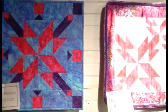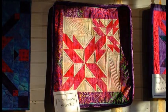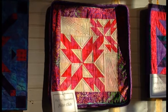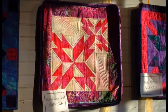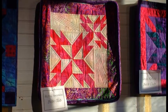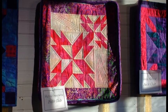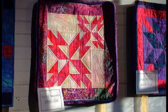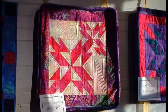Next to her is Debbie Naswitz. She's a batik club member. Debbie tried some really unusual things. She off-centered her block and did some very straight line quilting in it to give it a real modern look. She also did some couching of a fancy ribbon around the outside border and made a three-dimensional, almost a welted border, so to speak.